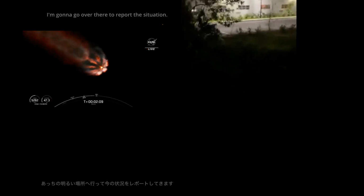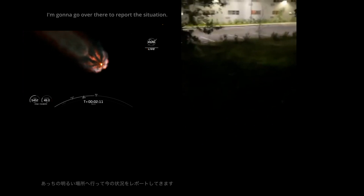I can't see. Oh my god, how do I do this? Is there a flash I could put? But I guess once I do the flashlight, it's not gonna work. I'm gonna go over there to report the situation. My god, I look like a ghost.